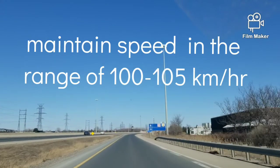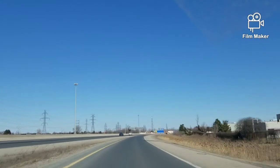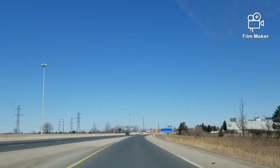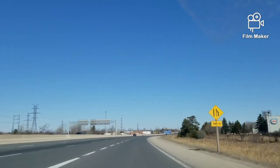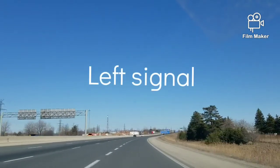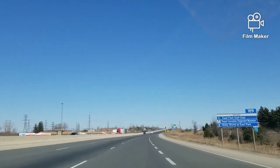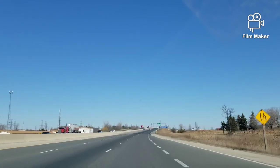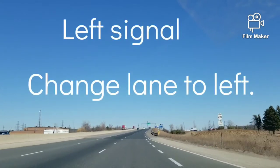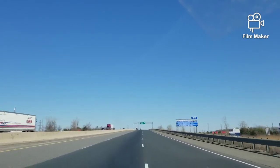So now going into the highway, lower down your speed, maintain the 100. Okay, left signal, check blind spot. Okay, change lane. It will tell you change lane if it is safe to do so. So I'm gonna change lane, left signal, check blind spot, nothing. So I gotta go back, change lane.